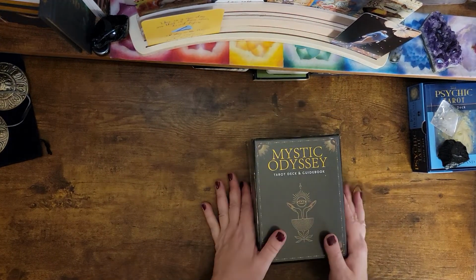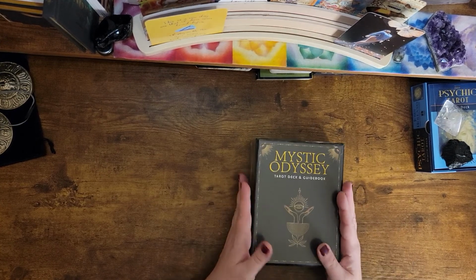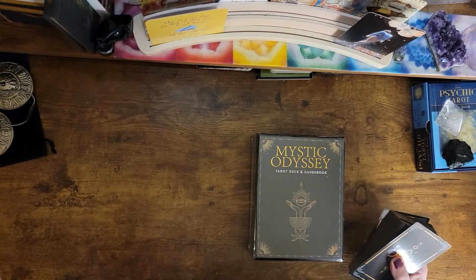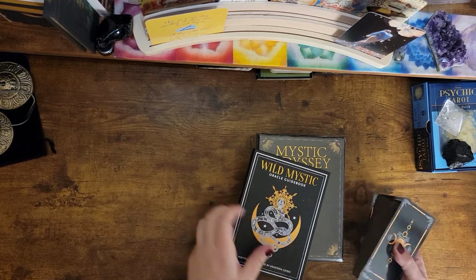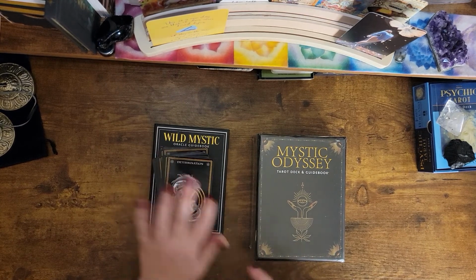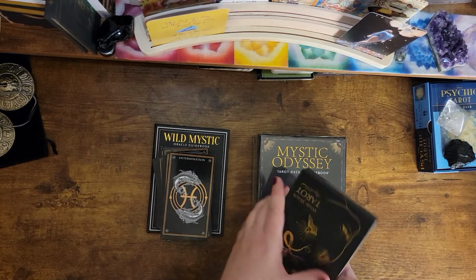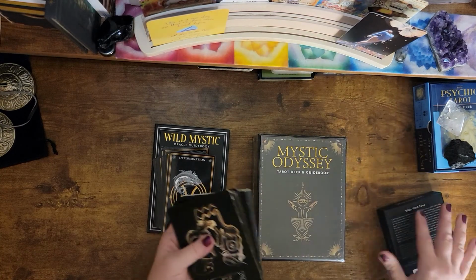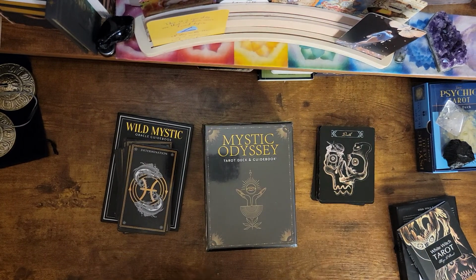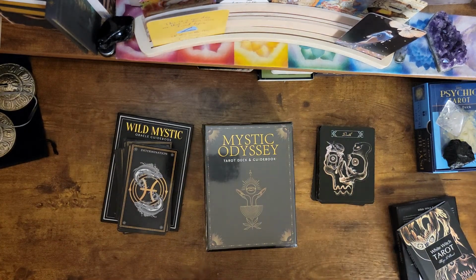I got this one. I did not realize this was going to be so big. I hope the cards are not enormous because I can't shuffle something this big. However, the reason I got this is because I felt like it would match. Initially, I thought it went with this book, but this is the Wild Mystic Oracle Guidebook, and you can see there's some similarity in the artwork. And then I also thought it would go really well with this White Witch Tarot that has all of this gold on it too. So I was like, oh, this is such a good mix of things. So I am excited to unbox this deck and see how it might complement these two.